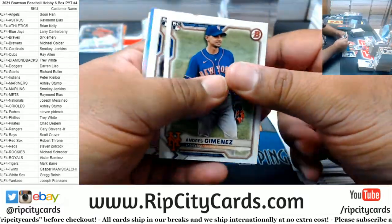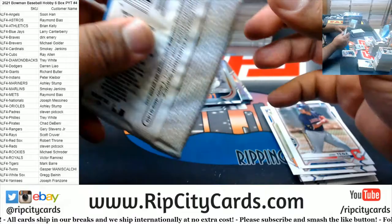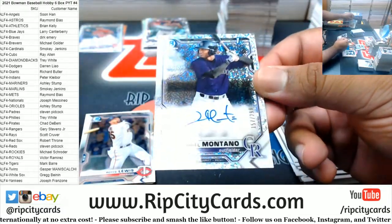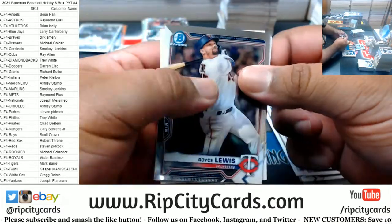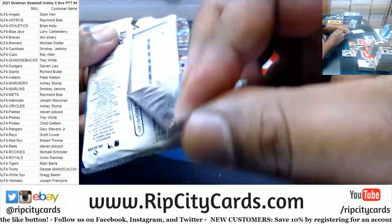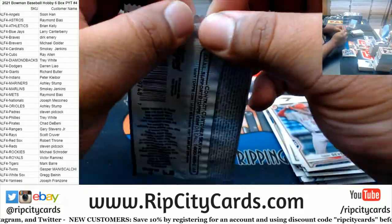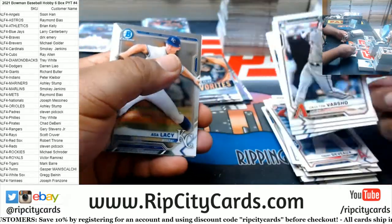Lions pick Sewell. I haven't seen the pick yet. You guys are probably ahead of me by like a minute. We got Daniel Montano, $2.99 Rockies first Bowman auto. A filler team hitting for the Schroeder man. So far, each autograph has been numbered. They only show the first round today, right?